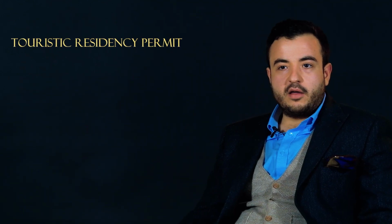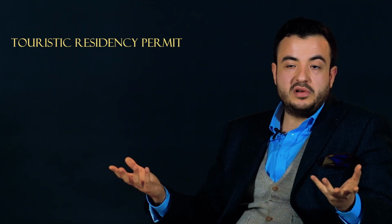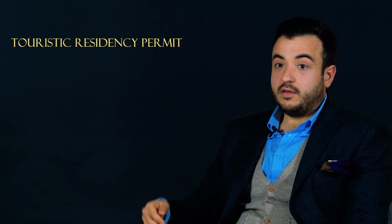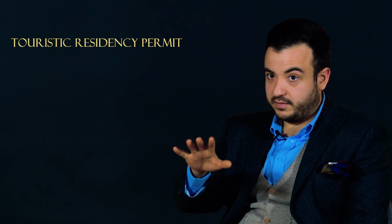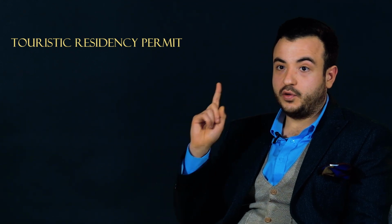So without wasting any time, let's get on with our second category, which is residency permit for tourists. In order to apply for this one, you'll have to show a place where you can live, which essentially means a rental contract. Once you sign a rental contract, which has to be notarized, by the way, it's very important, you may apply for a residency permit for up to 1 year.